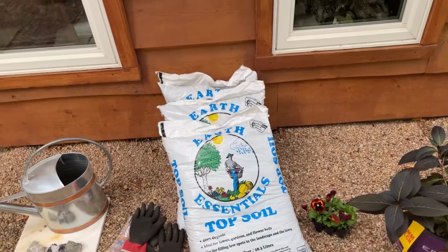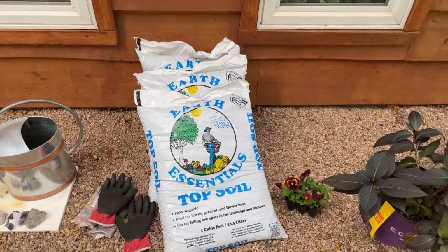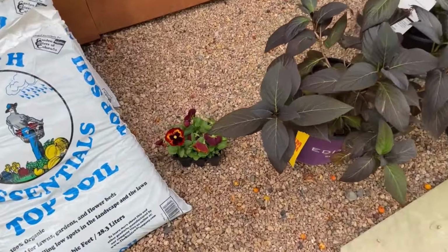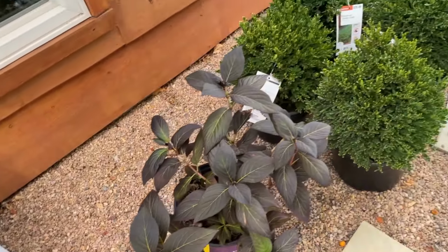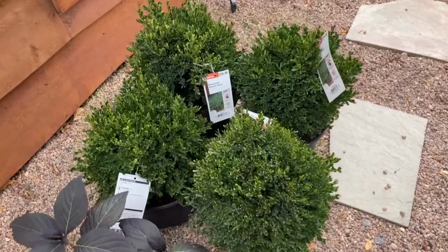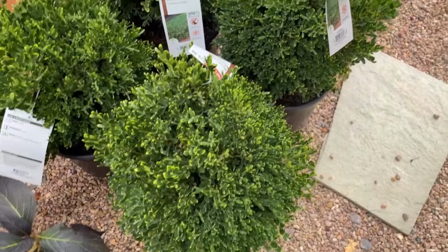I do have, what do I have? I have four bags. There's still one left in the car of topsoil. And then I always can't resist pansies. I don't know about you, but I don't know if I'm going to put them in this bed or not. But I've got these four green gem boxwoods. And again, they were all 50% off. I could not resist.